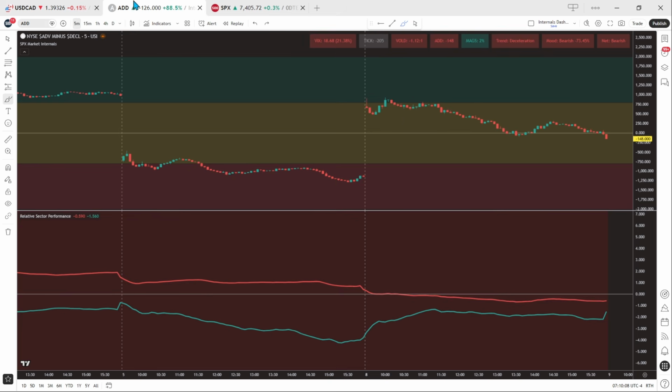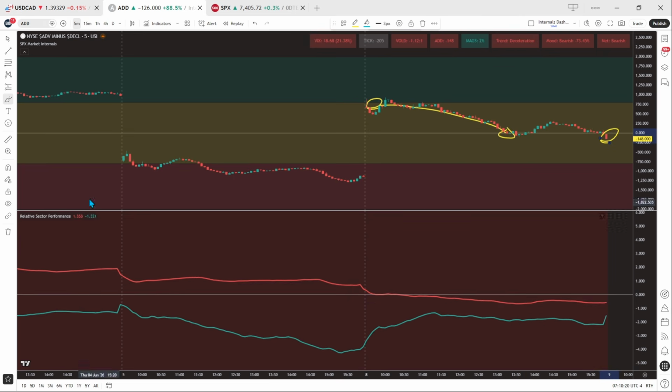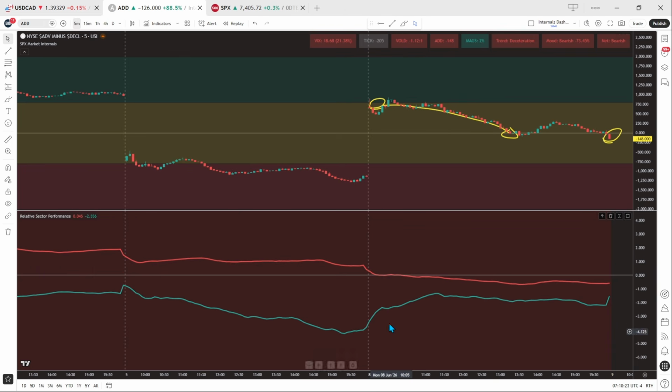In terms of conditions, again, it was more neutral than imbalanced. Advance decline line did open up in positive territory, plus 800, but just bled lower back to 0 and actually ended negative on the session. In terms of relative sector performance, growth sectors in green did lead the up move, so we did see a bit of a rebound in growth, which is a positive, but that just sort of flattened out around 12 o'clock, and defensive cyclicals started to bleed lower.